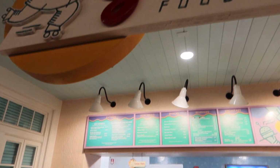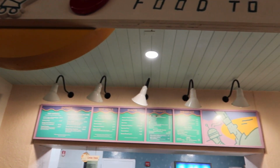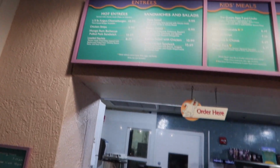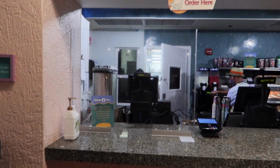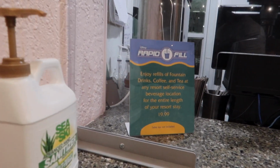Now this one's kind of interesting because it is a quick service, but it's almost like an outdoor stand. It's kind of outdoor, indoor. It's kind of weird, but it's got a good variety of food. There's some really good looking food. They also had little key lime pies to go. So it's really quick if you want to grab something to eat and go. But even better, they have a 24-hour rapid refill station that's open.